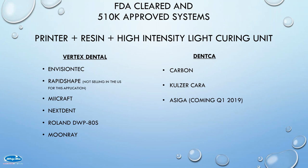So Vertex resin, which is more commonly known in our industry as the Nextent resin, can be plugged into the EnvisionTech printer. It can also be plugged into Rapid Shape. However, we did confirm yesterday that they are not selling the Rapid Shape printer in the United States for the application of digital dentures. The MeCraft printer has been approved. Of course, we have the Nextent printer. The Roland printer was on the list, and Moonray was also on that list.